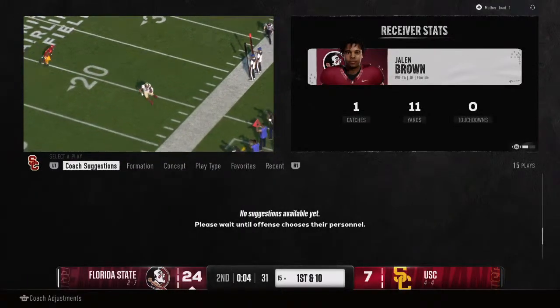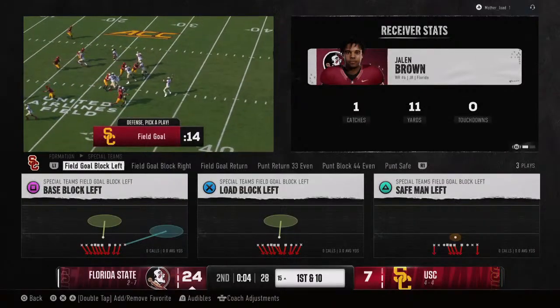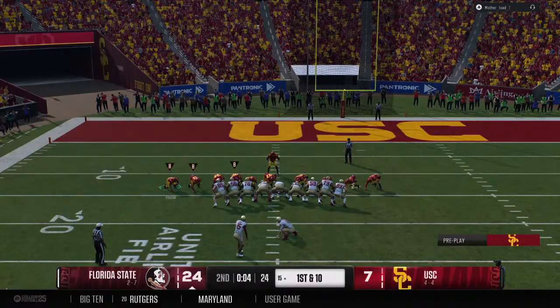How about this offense? They're rolling. They got a couple 1st downs together. Defense, next, what's your response? What do you got? You got to make some adjustments here. So it's 1st down, but with just a few seconds, they'll try to put up a 3 before halftime.